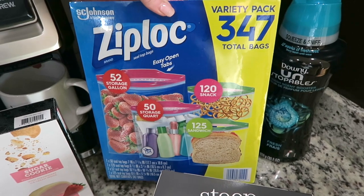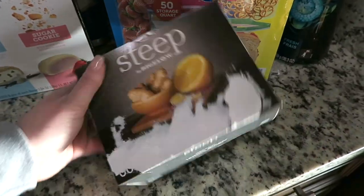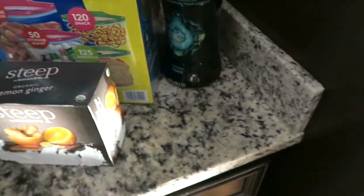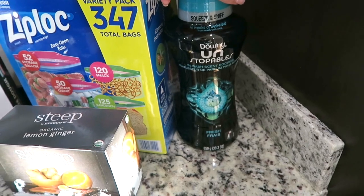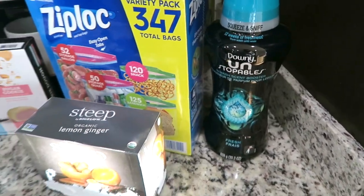We use these all the time. These are great for traveling and just for any household needs. Your steep, I don't know what this is. Oh, it's tea. So yeah, Bryce got this. And then we went ahead and got these Downy Unstoppables. I use this all the time in my laundry, and that's why my stuff smells so good.